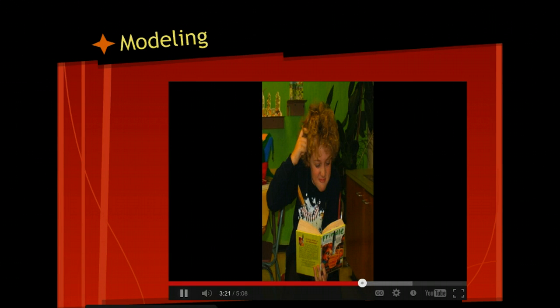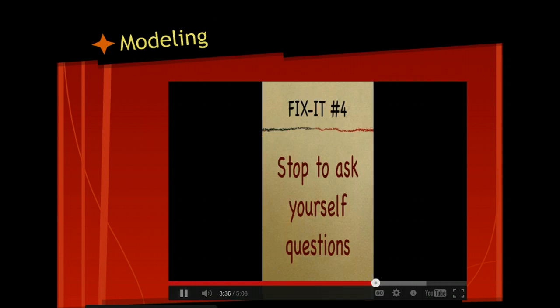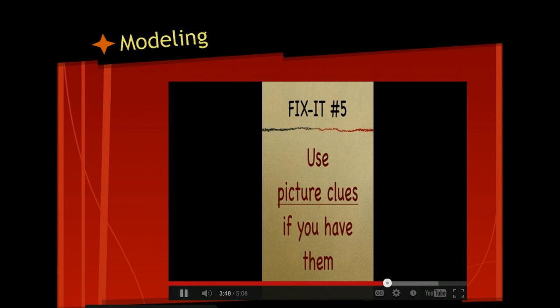Another good fix-it strategy is to stop and think about what you already know. Sometimes you can understand tricky parts just by thinking about them. In the book Frindle, I didn't know the word Carrington. I thought about it and I realized it must be the name of a town. Thinking about what you already know can also help you visualize and make connections. Stopping and asking yourself questions is a fix-it strategy that can help you refocus.